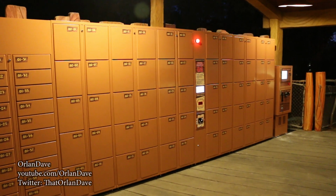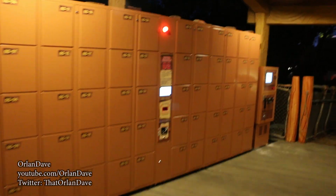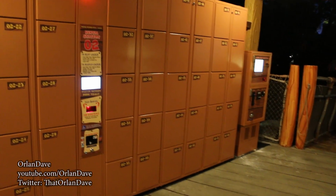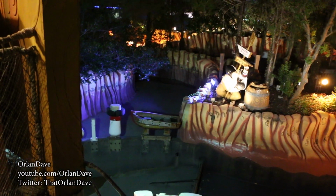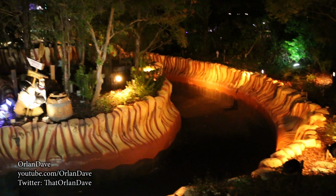And over here for Popeye and Bluto's Bilge Rat Barges, there are the new style of lockers. Although you do not need a locker to go on this attraction, so if they charge you, that's alright. Wish I knew this was all drained because I would have come here when it wasn't so dark. Oh well, you can still see decently.